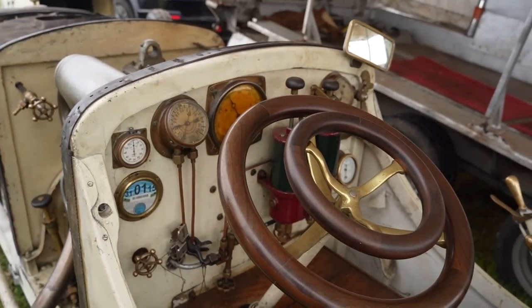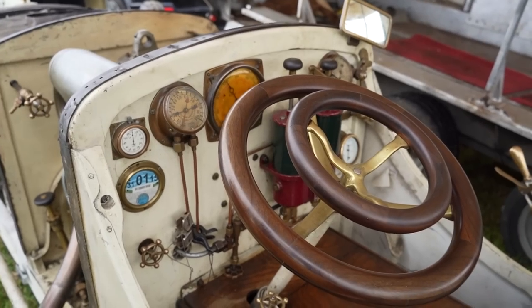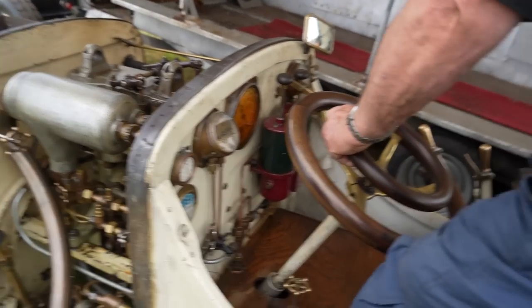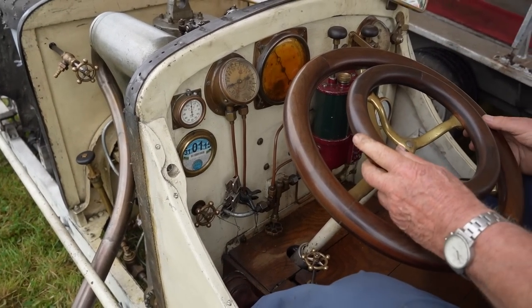Why have you got two steering wheels? One for turning left, one for turning right. Not, sorry. I know, I don't understand the scheme, but yeah. This is a throttle. Oh, is it?